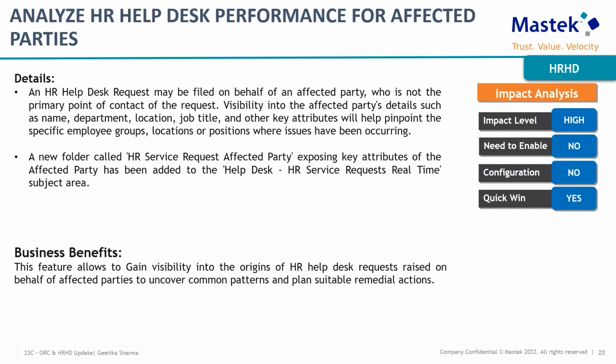And all of this has been added to the subject area called Helpdesk HR Service Request Real Time. So this feature will allow you to gain visibility into the origins of these requests raised on behalf of affected parties to uncover common patterns and plan suitable remedial actions. We think this is of high impact level and it is also a quick win.